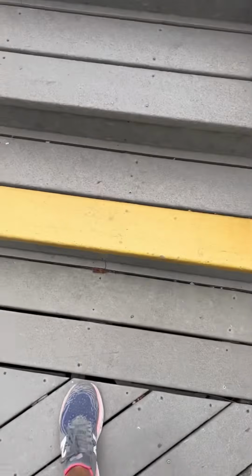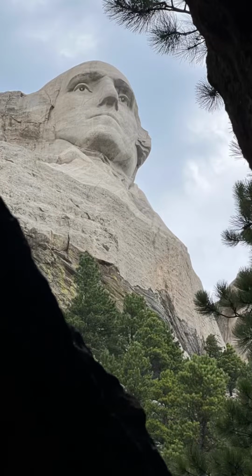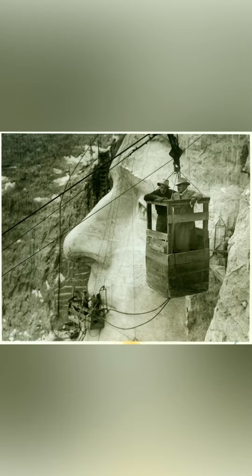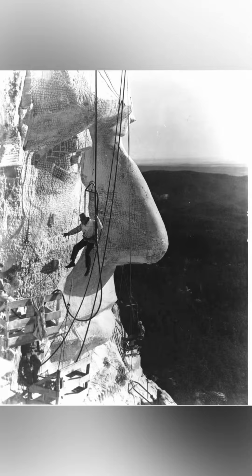You can walk a boardwalk built around the base of the memorial for some very unique views of it. It reminds me of the hundreds of stairs built to help workers climb to their positions every day, but we were nowhere near as high. The memorial is more than 5,000 feet above sea level, and the faces of each president are roughly 60 feet or 6 stories tall. Workers dangled hundreds of feet over the face of the mountain to do their work.